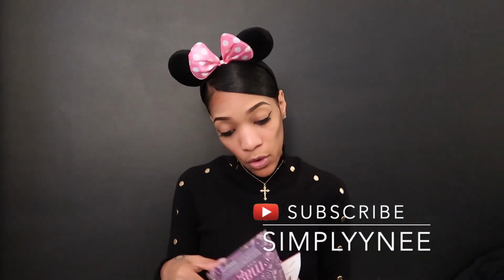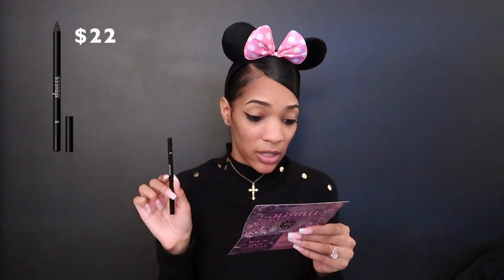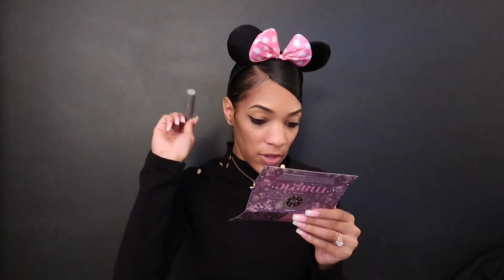So anyway, I'm gonna quickly go over how much everything retails for. The Ultra Precision eyeliner actually sells for $22. The body butter, of course the full size, is $28. That's the mascara. The Gimme Brow full size version of this is $24. Like I say, even the little sample sizes be like $12, and I'm actually getting 5 products for $12. So, like I always say, that is a steal.